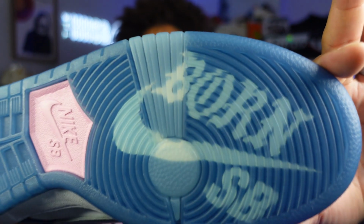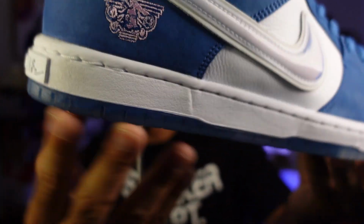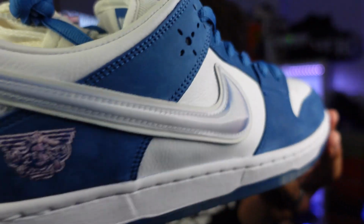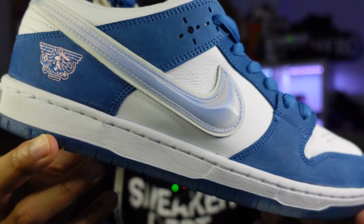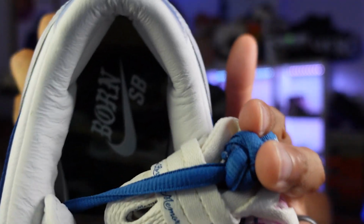Another hit that's on the sneaker is gonna be that translucent sole. You guys can see right through the bottom of it where it says "Born SB." I think that's just another crazy hit. You guys can see how it looks across the entire sole. I think that's really cool, man. Again, there's just so many different hits about this sneaker that make it possibly SB of the year. Now, you guys are also gonna see where it says Born SB on the sole as well. It says this on the right and the left of the shoe.